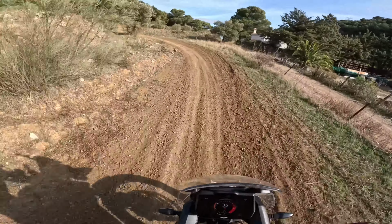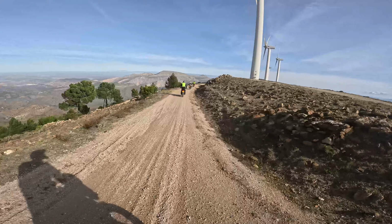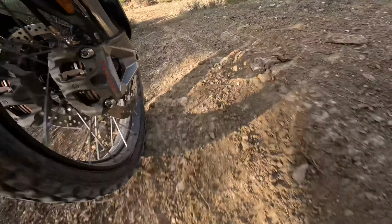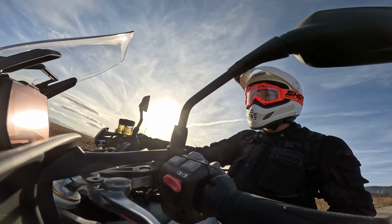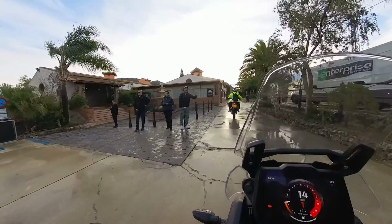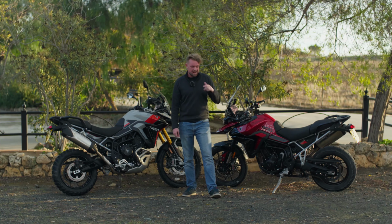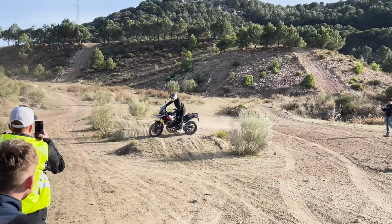So we had a really nice experience on day two riding the Rally Pro, headed over to the Triumph Adventure Experience, and along the way we went everywhere on the fire roads and all of the stunning roads that Malaga and the surrounding area has to offer. When we got to the Triumph Adventure Experience, we had a little play around ourselves, and then a certain Iván Cervantes turned up. Ivan was on it and absolutely smashed it.